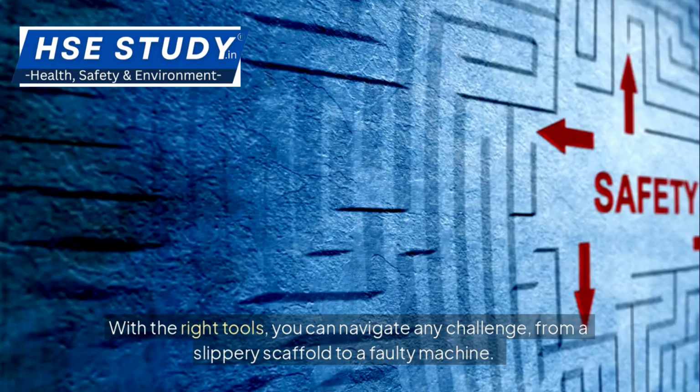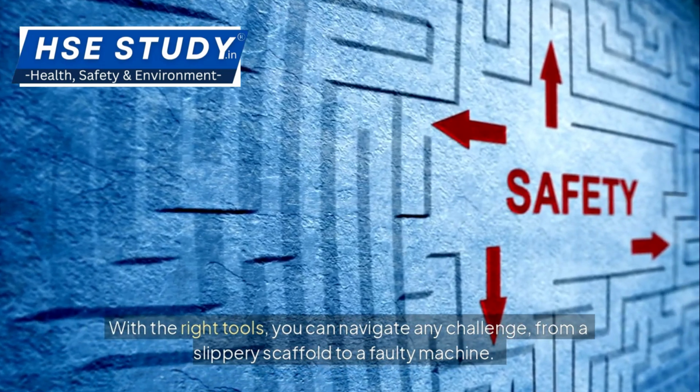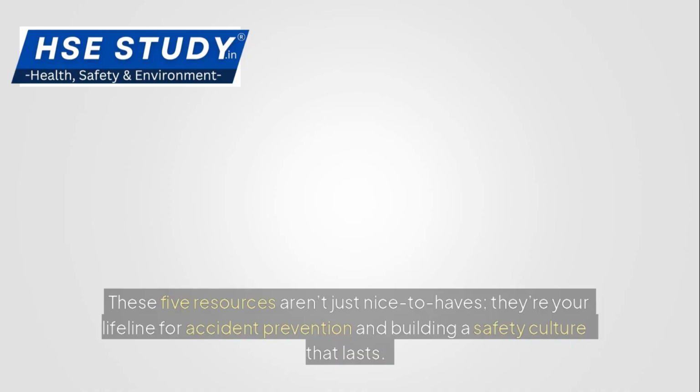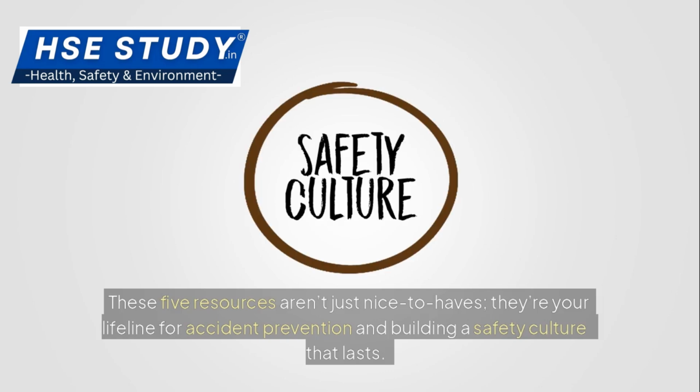The good news? With the right tools, you can navigate any challenge from a slippery scaffold to a faulty machine. These 5 resources aren't just nice-to-haves. They're your lifeline for accident prevention and building a safety culture that lasts.